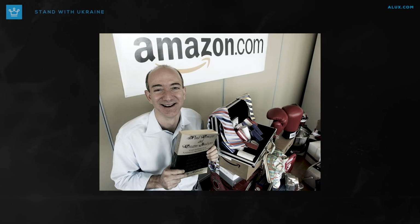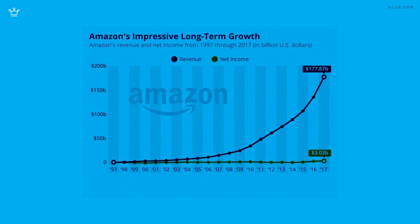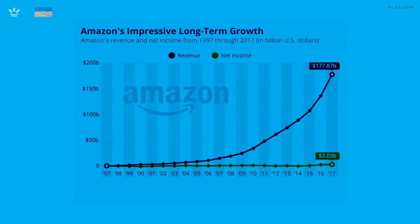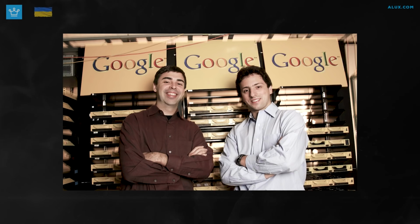Don't believe us? Just take a look at Amazon's growth over time. It took years before the company started to see any real growth, and once the train left the station, there was no stopping it, no stopping that curve. But this wouldn't be much of a rule if we only had one example. The truth is, most major companies these days go through a similar growth period.